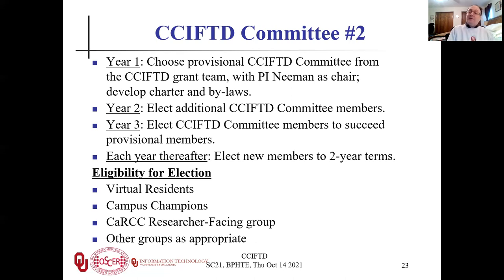In the third year, we from the first year will come to the end of our two-year term. So we'll retire. Now, some may choose to run for re-election, and that's perfectly great. But the third cohort, which will show up at the beginning of year three, will be all elected. And so at that point, the entire committee will be elected.